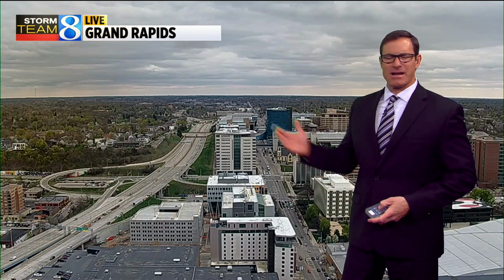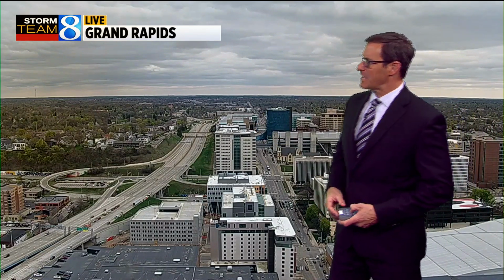Well, if you're up to the north, you're tracking some snow, but here across southern lower Michigan, that's not the case, but certainly more clouds have moved into the picture today. Here's a live view, Grand Rapids looking east, and notice how there's no traffic on eastbound there with the construction going on eastbound 196 Ford Freeway.